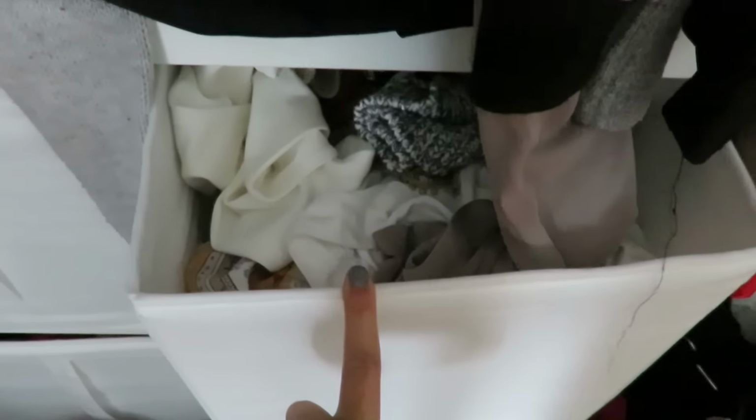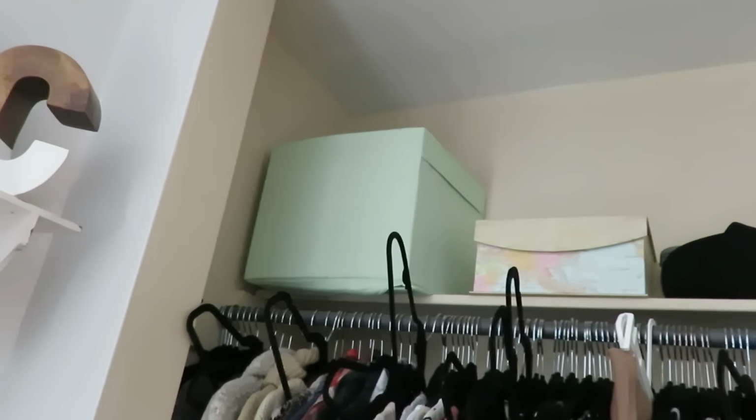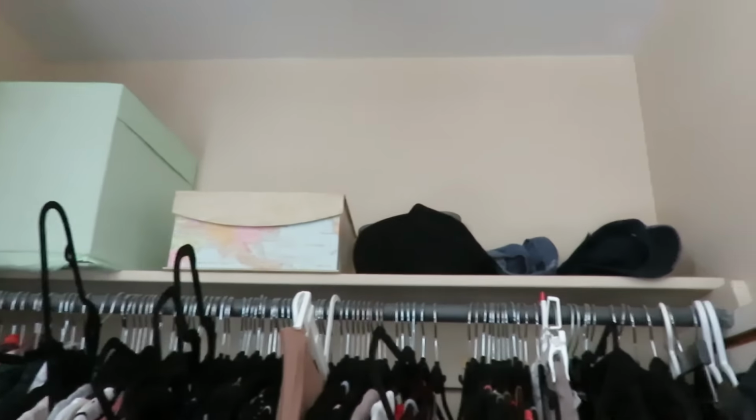And then in these, I just have some more clothes that I don't really wear. Same within this one, more clothes that I don't really wear. And then my underwear and everything is in the bottom one. And then up there, I just have another bin, which I don't even know what's in that, to be honest. A box with stuff, and then I have some baseball caps just up there.